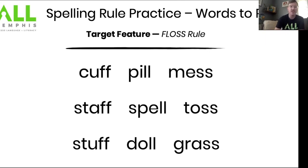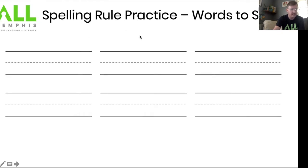All right, we're going to look at these words. Let's look at the words in the first row. What do we notice about these words? Are they long or short? Very good. These are short words. What do we notice next? What do we notice about the end? Yeah, they all have double letters at the end. We're gonna just make a note of those double letters at the end.